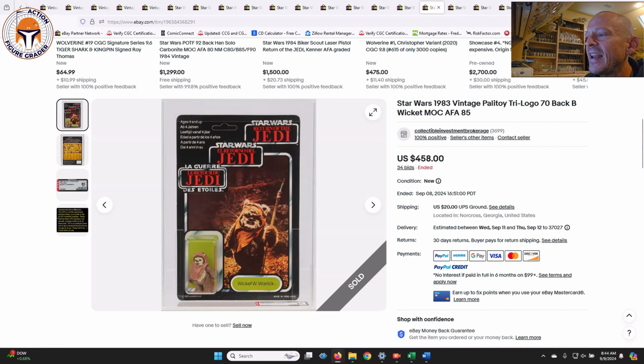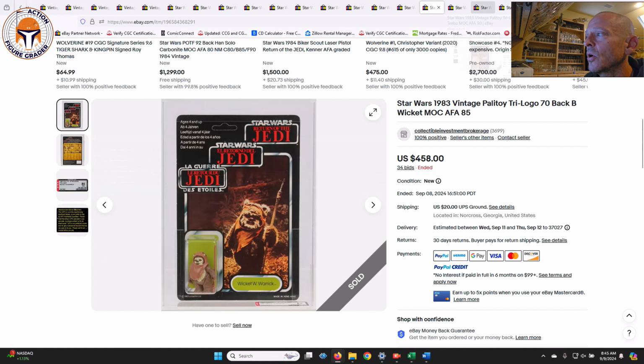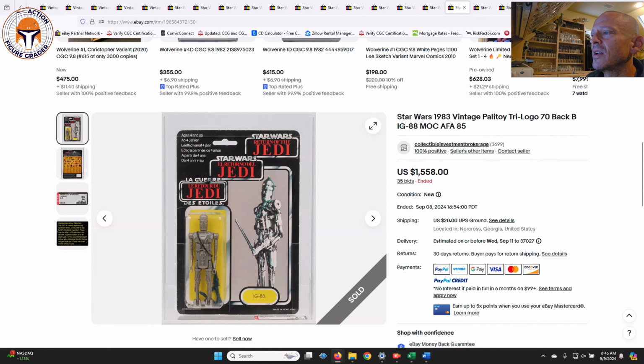Here was an AFA 85 Wicket, unpunched. That one sold for $458. Chris and I were both trying to speculate what we thought this one was worth. I was thinking $350-ish, maybe $400 if you're really, really aggressive on it. But again, some people really want that unpunched example in high grade and are willing to pay a little bit of a premium for it. So $458 was the final winning bid on that.